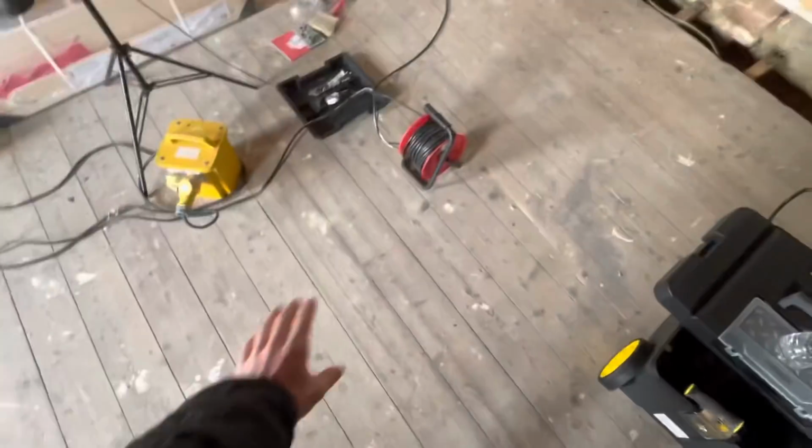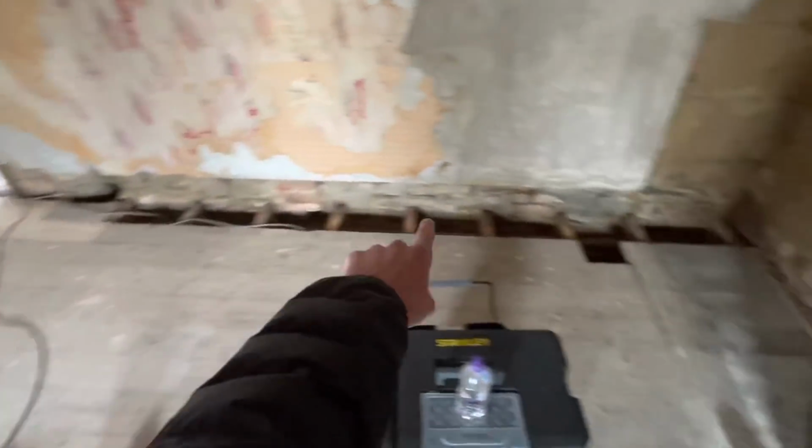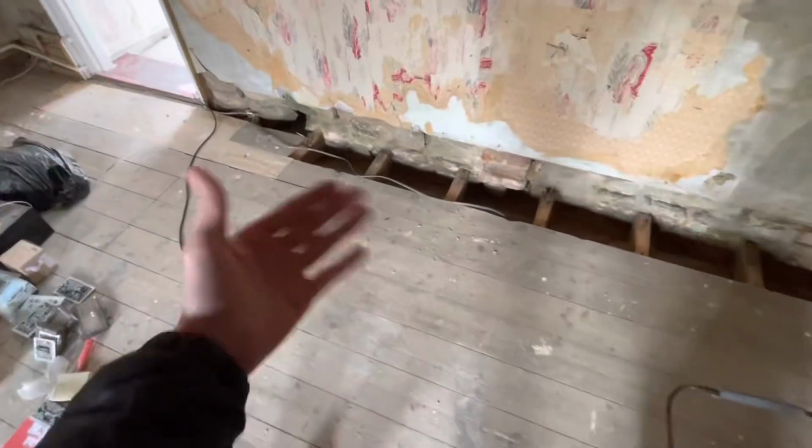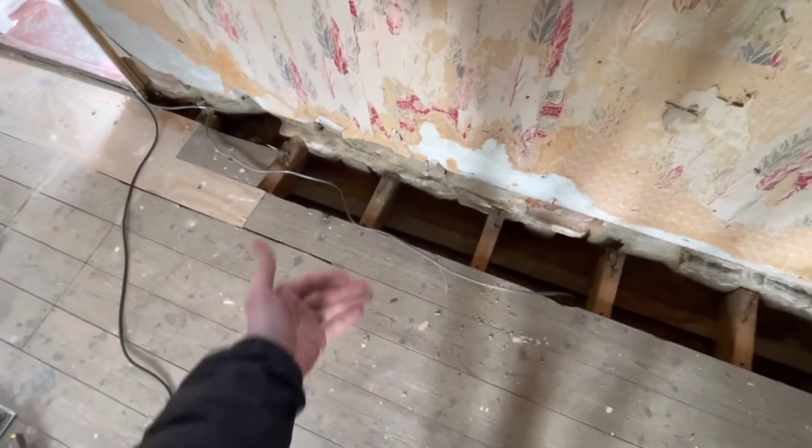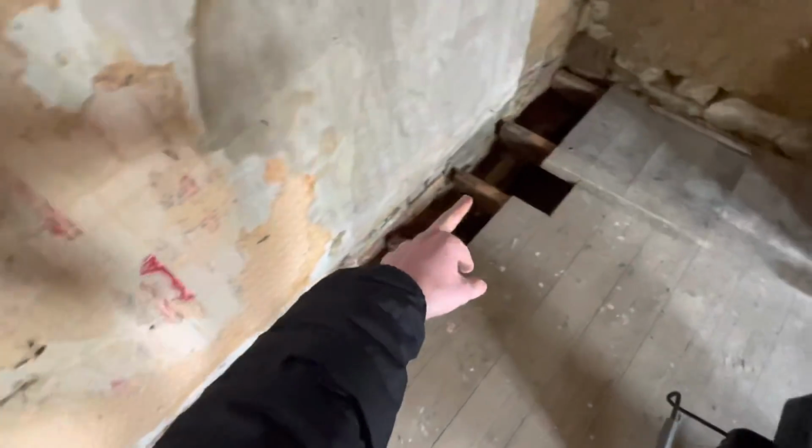These floorboards are fine, free of woodworm, bar a few that we had on the edge where it was getting rotten, but woodworm can't exist without water, and the water never got very far, so it's all good. All of these are fine. This one down here is not, as you can see. I don't know if you can see that, but it's super spongy.